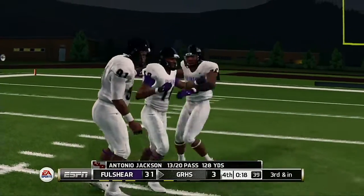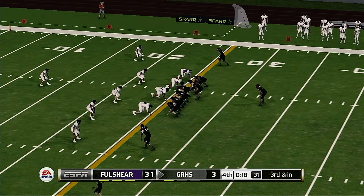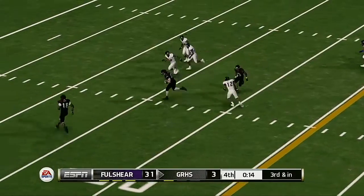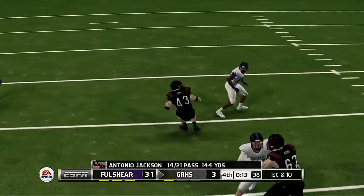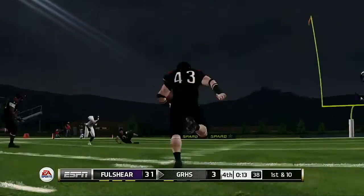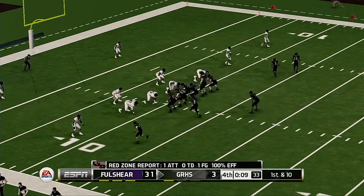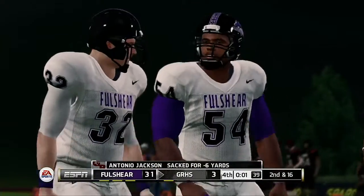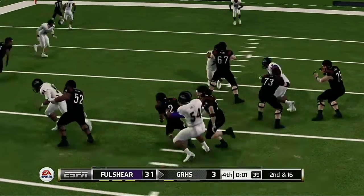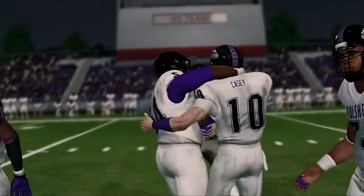Just gets rid of it. And this is the eighth play of the drive. Passes it to the middle of the field. Tackle right around the 10-yard line. The 10-yard line. First down. And he's going to be sacked. And that's going to do it for this one. Our final score, 31-3.